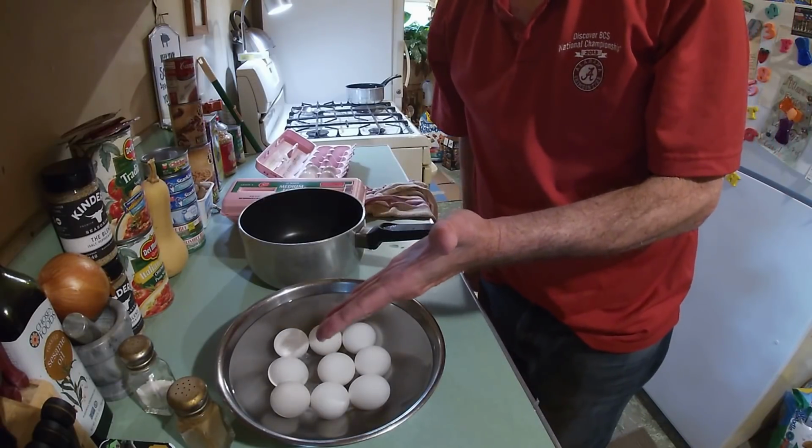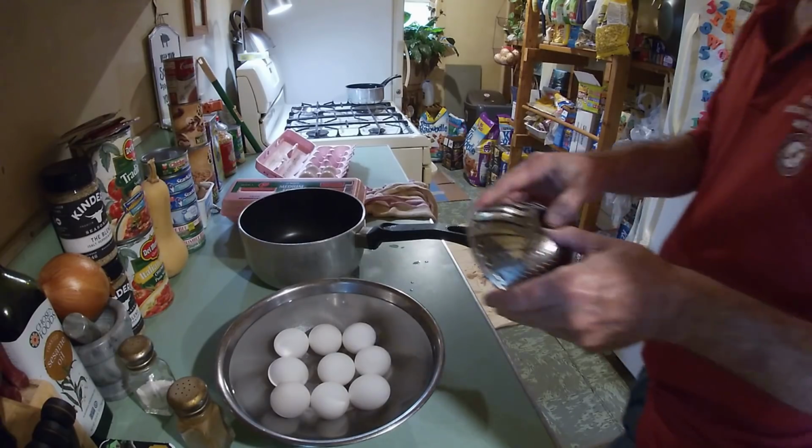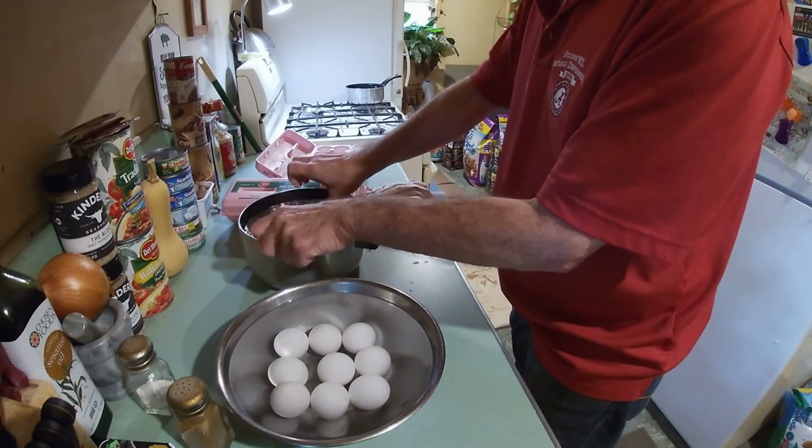And for the life of me, I can't find it right now. Hold on. Yep, I found it. Steamer basket. We just place that in our pan.